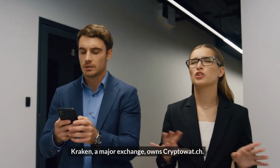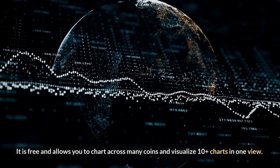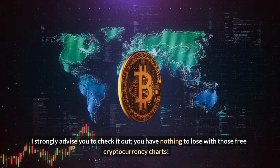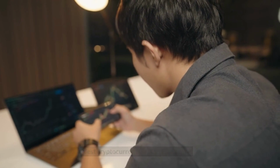2. Crypto. Kraken, a major exchange, owns Crypto. It is free and allows you to chart across many coins and visualize 10+ charts in one view. I strongly advise you to check it out. You have nothing to lose with those free cryptocurrency charts. Best cryptocurrency trading platforms.